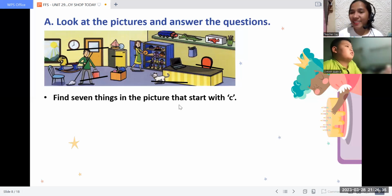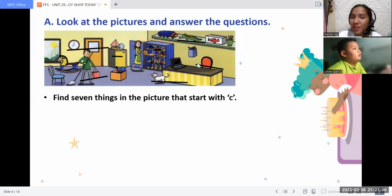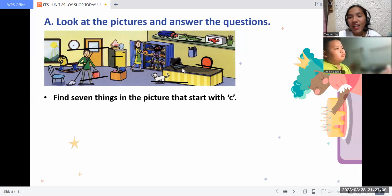And then crocodile. Okay, crocodile. What else? The last one. Seven things. One, two, three, four, five, six. A car is seven. Okay, the car. And then what else? That's all? The crocodile, the cat, chair, cupboard, cat.